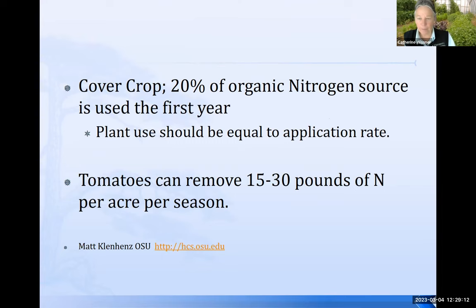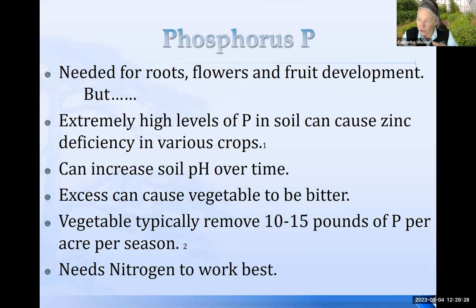Tomatoes can remove anywhere from 15 to 30 pounds of nitrogen per season, so they can take a lot out. In a high tunnel, because of the heat and the concentration in there, the organic material breaks down a lot faster. So you're always going to be thinking about collecting straw, collecting bags of leaves in the fall to put in there, and grass clippings. As long as they haven't used herbicides on their lawn, grass clippings are amazing. Leaves, all that stuff.